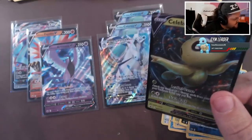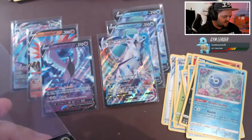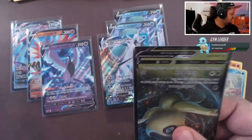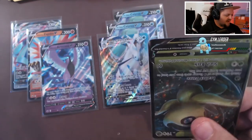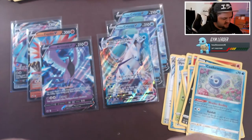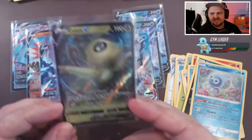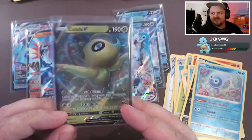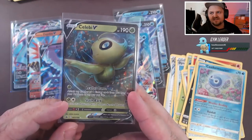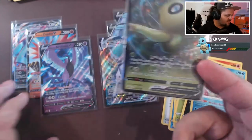Nice. Celebi V. Now, if you're wondering why I'm double bagging these, full arts and stuff, I like putting them in tight sleeves, and then I'm putting them in bigger sleeves right now just to keep them safe until I can put them into a binder. But hey, look at that. Celebi V. Nice. I love Celebi. Celebi is one of my favorite Pokemon. Very cool.